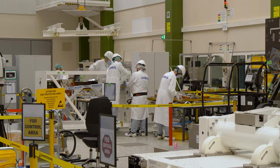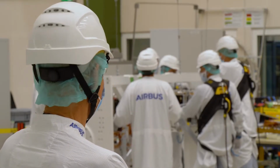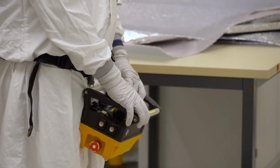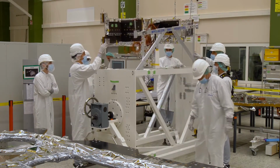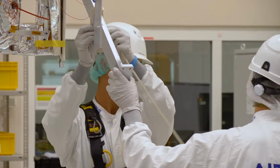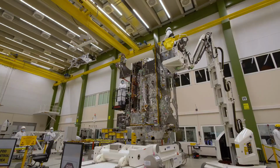I'm heading the team here in Friedrichshafen, and in Friedrichshafen we are responsible for the integration of the spacecraft, but also for electrical engineering, and we are taking care of 6 of the 10 instruments. Integration also means the so-called functional verification of the spacecraft. So there's also a big team involved with functional verification of the software of the spacecraft and the equipment and instruments.